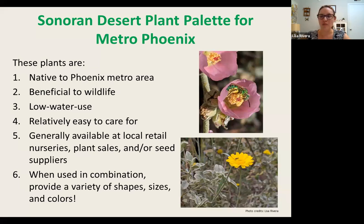And then a comment that Tohono Chul has an amazing selection of plants and cactus and perennials that you highly recommend. Yes, we actually had another member at our last meeting highly recommend the Tohono Chul plant sale as well. So again, that is in Tucson. There are plant sales happening this weekend. So if you can work that in, it might be a really good one to check out.